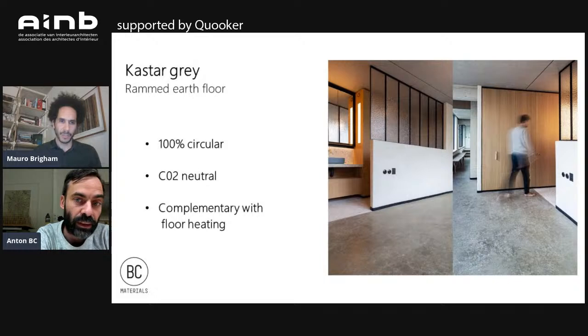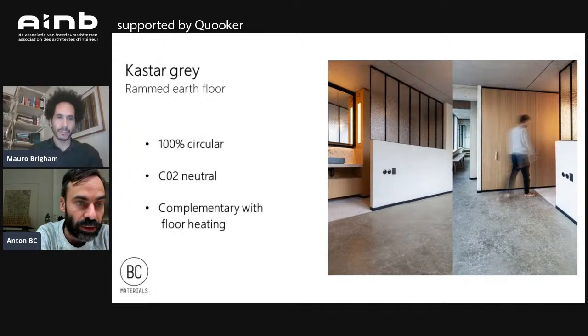So you mix gravel, clay, and sand into a very finely tuned mix to start pouring it as you do with poured concrete, and you can polish it afterwards. And I think the nice part about it is that it has a very authentic, unique look. No two rammed earth floors ever look the same. These are pictures of one and the same rammed earth floor, and even the left one looks a bit different from the right one. So it's really a floor with so much texture.